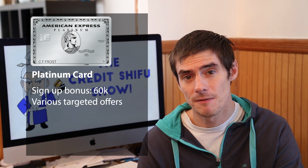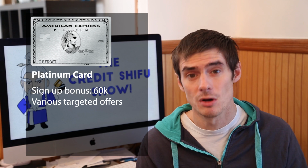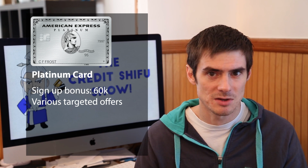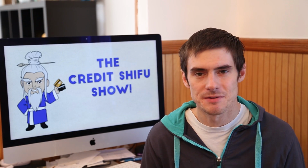Now the sign-up bonus on the Platinum card is currently 60,000 points. However, there have been targeted offers. We actually got a targeted offer for 75,000 points, which we took. And I have heard about even higher targeted offers, but the current public offer is 60,000 points for the Platinum card.